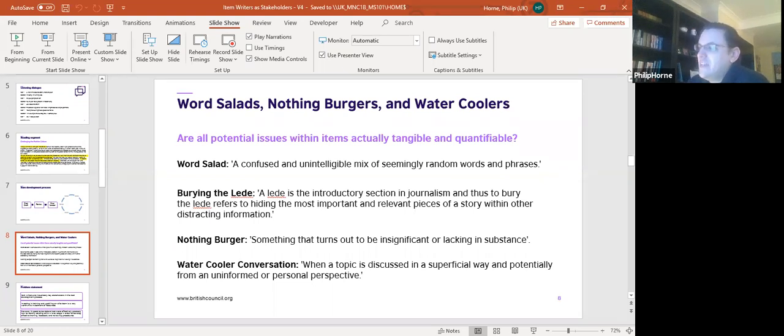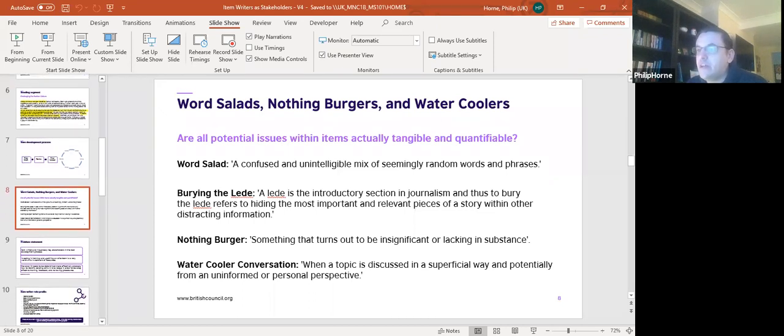Water cooler conversations. So this would be people talking about topics in a superficial way, possibly from a less informed or personal perspective. Especially in higher level texts where we want to encourage thinking at a more abstract level, more in terms of its application to the wider world rather than somebody's own personal experiences of it.